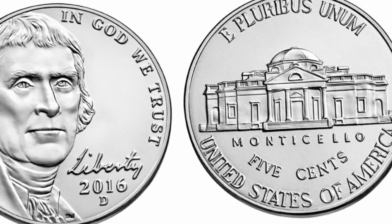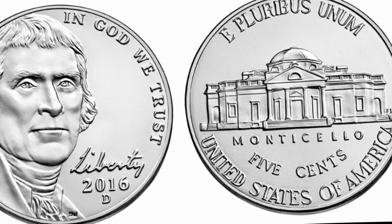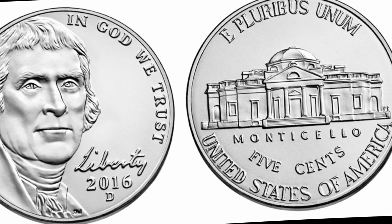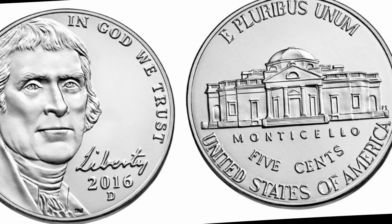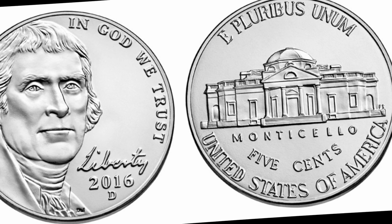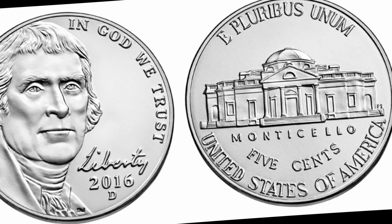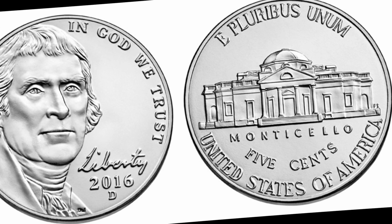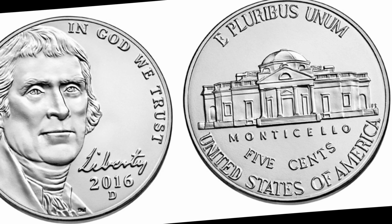The coin was taken to a respected numismatist for further examination, and after a thorough inspection, it was confirmed that the 2016 D nickel contained an error so rare and so significant that it was unlike any other coin error ever recorded. Minting errors were common enough in the world of coin collecting, but the error on this particular coin was of a magnitude that set it apart.